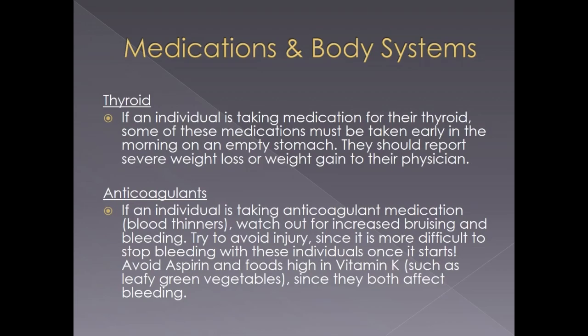Thyroid. If an individual is taking medication for their thyroid, some of these medications must be taken early in the morning on an empty stomach. They should report severe weight loss or weight gain to their physician.